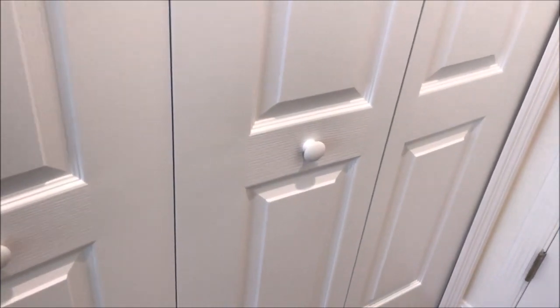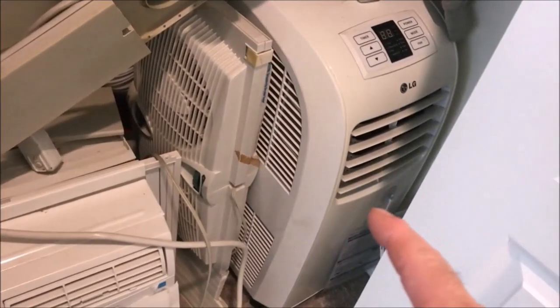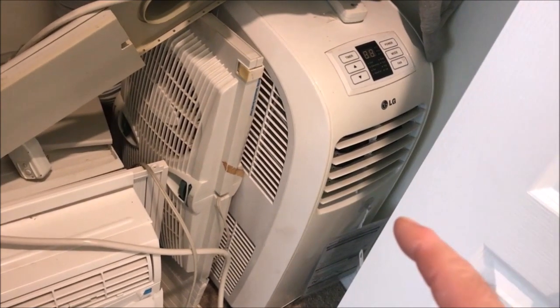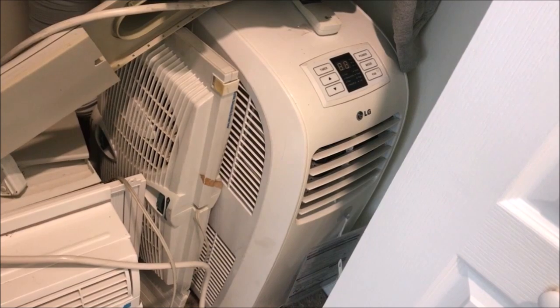What's also real good to have stashed away is some extra air conditioners as well. Here we have a window unit. We keep it stashed away in the closet. And we have another standalone unit. This is a unit that I used in the garage for a while, but we're not doing that right now. But this is also available to me. So between the three air conditioners, I can basically air condition the whole house.